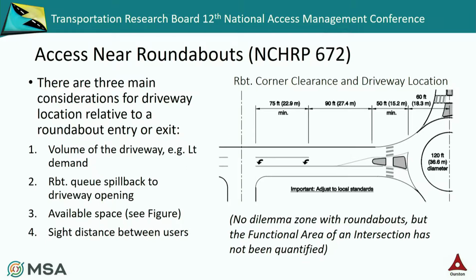Lastly, the dilemma zone with roundabouts. If you're not overly familiar with that term, the dilemma zone we refer to is at a traditional traffic signal, when that light turns yellow, there's a dilemma caused for the driver of, do I speed up and go through the intersection, or do I slow down and stop? That's basically eliminated with a roundabout because all the drivers that come up to it have the same control, and they know that they've got to yield at the entry. There's still a little bit of a dilemma zone, but we would say it's mostly gone in this scenario.